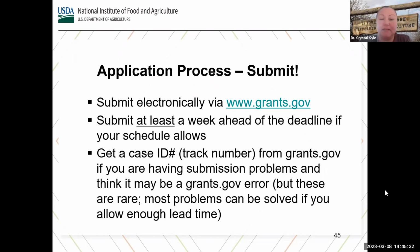All right, get a case ID number. If you have issues, you want to make sure that you're getting that case ID number, that you're contacting grants.gov and letting them know that there's an error and you're having an issue, and you take down as much information as you need, because then we have to use that information to make a case for you to still have your proposal reviewed.